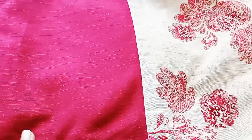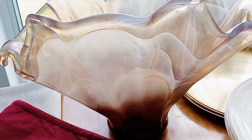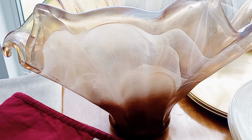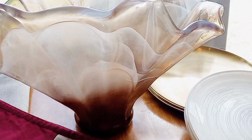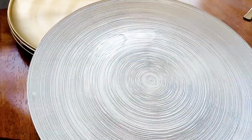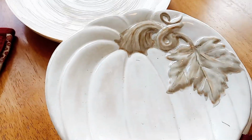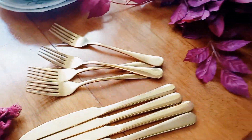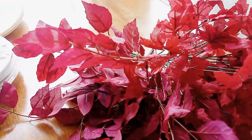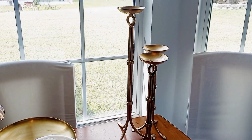Burgundy runner that I thrifted some time back. A beige tablecloth, a beautiful odd shaped vase that I got from Home Goods, a set of 2 of those, and I used one earlier this season. I'm coming in with some gold plates and then ivory plates with a beautiful design, originally from Home Goods, and these were a gift. Beautiful little pumpkin plates, gold flatware, and then I'm coming in with the signature color I'm using for this season, which is Burgundy, and some beautiful gold candle stands.